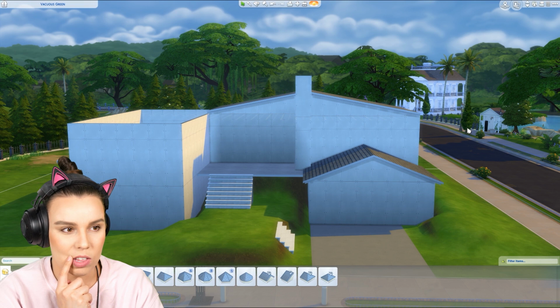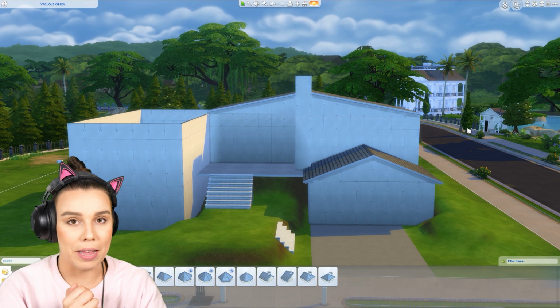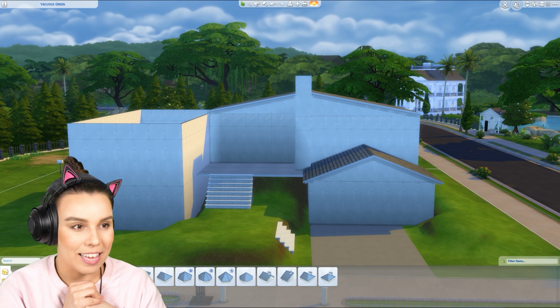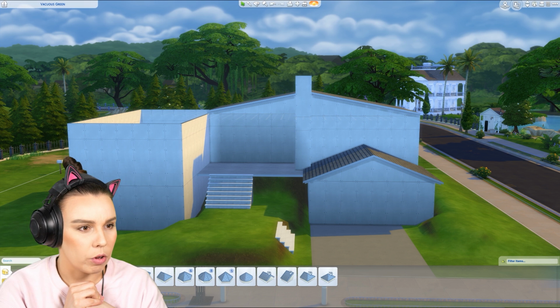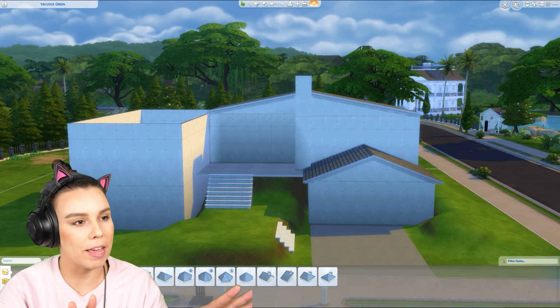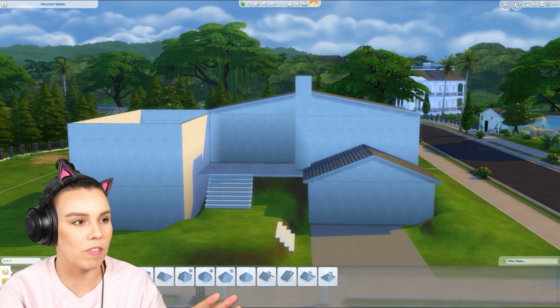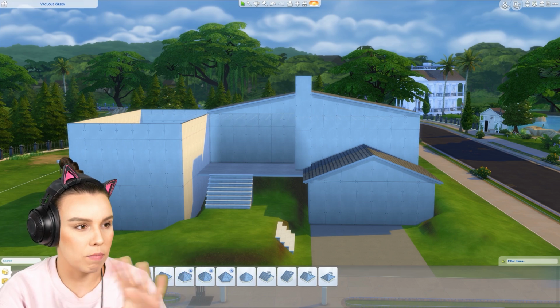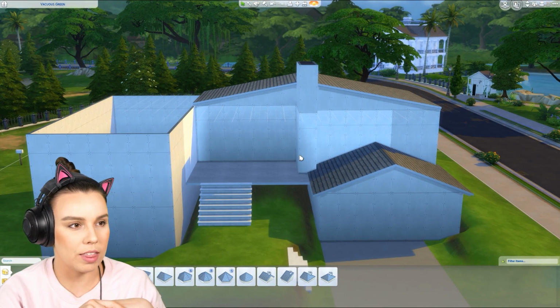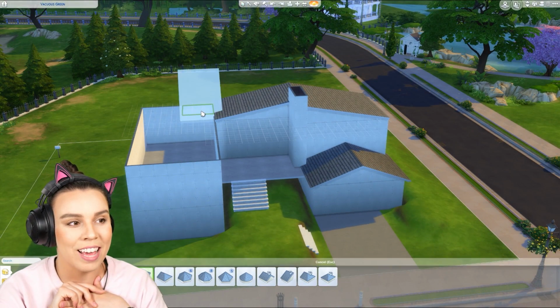So I decided to build it in Del Sol Valley, but the lot we chose was way too big and it was going to end up being a mansion. So I brought it here. I think this is just in Willow Creek, and this is basically the basic form, the basic shape of it. Of course, we're going to add some roofing onto the left, but at least there you can see what we're working with and the shell of the whole build.